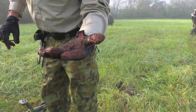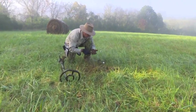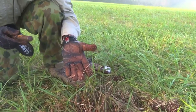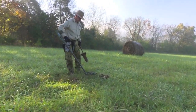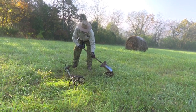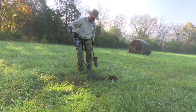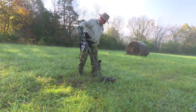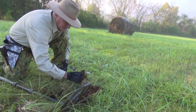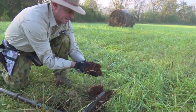What's my first relic? It's a square nail. It's a good low-high signal. Another square nail. Not far from the last one we got. It's high low, so it's low conductivity. Normally what you listen for in the golf field. This could be lead the way it's sounding.